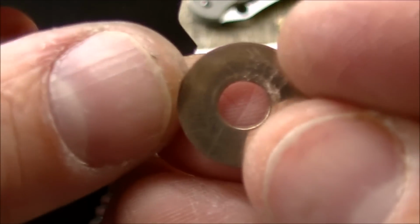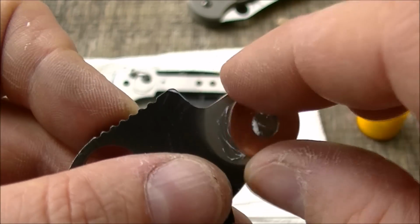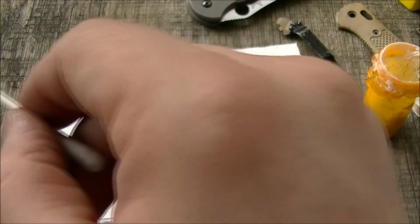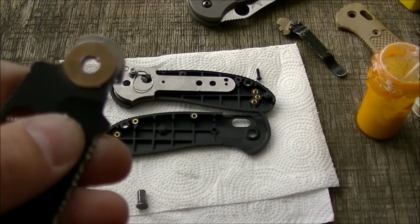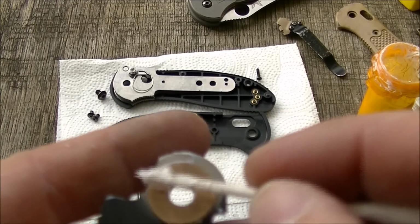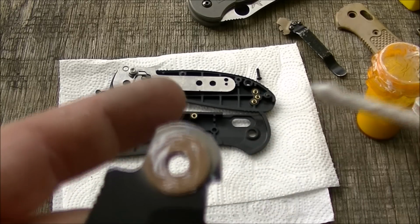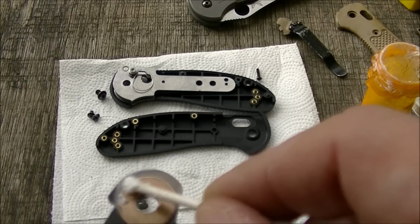This side looks like it was already mated to the knife, you see that circular scratch on there. Put that on there, wiggle it around. And I had somebody ask me in a video, if the point of these washers is not really to spin, why would you put lube on the back side? You really don't have to, but I like to, just for extra insurance, because that washer can spin. It's just not the main idea of the washer is for it to spin.